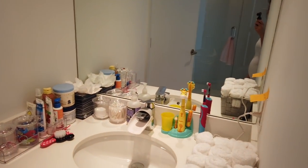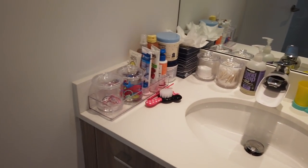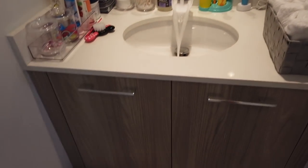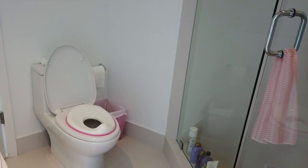Necessities to get ready for bed, and also when she wakes up in the morning. Fresh towels and her hairpins, her floss, her toothbrush, her toothpaste, her brushes, lotions, everything she needs. And this is pretty cool. It's an extender for the sink so that the toddlers can reach the sink easier and the water easier. And she just finished potty training, so we use this bathroom a lot now.